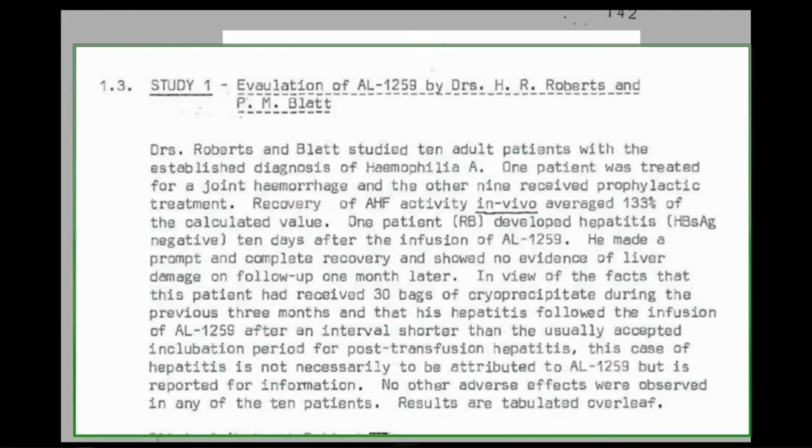Oh, no, sorry, a little later. The clinical trial data was available in the late 70s, but it's a November 1981 application.